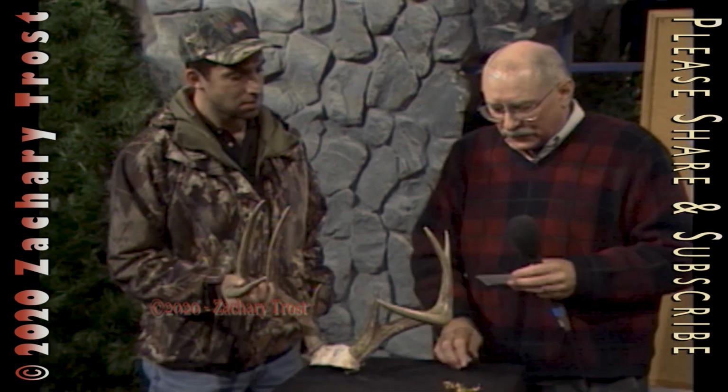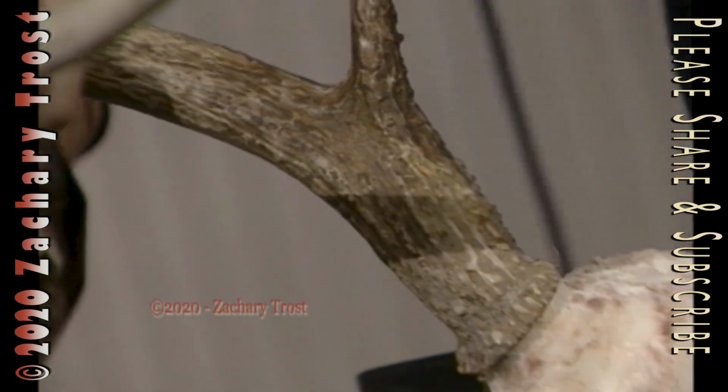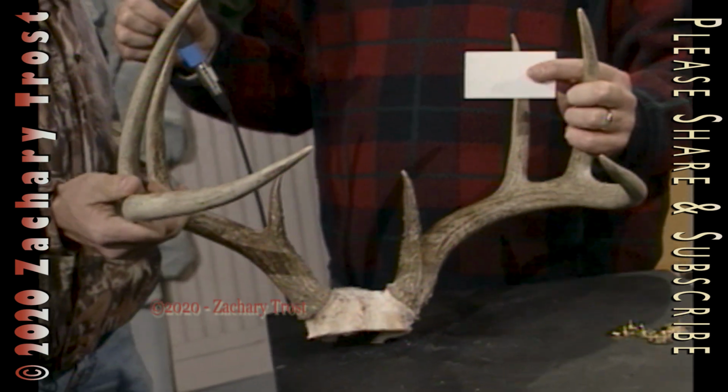And Bart Patterson from Belleville got an 8-point. Biggest deer I've ever seen in the woods. Well, I tell you, it had a 19.5-inch spread and 10-inch tines. You got that bow hunting. Yes, sir. 5th of November. That even made it better.